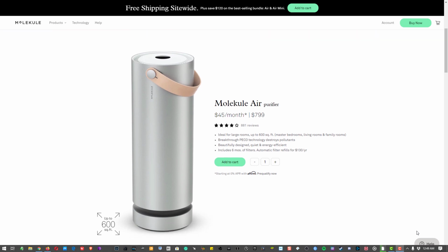Some of our audience said they had these units and it had improved their asthma. Some said they didn't see any difference between that and HEPA filters, so we'll get into what some of that is about. But we got a chance to check it out.